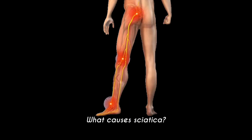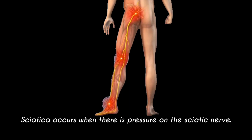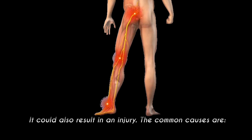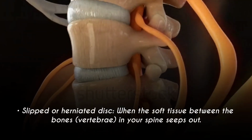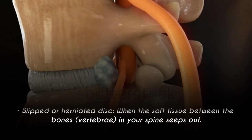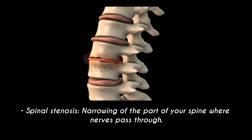What causes sciatica? Sciatica occurs when there is pressure on the sciatic nerve. It could also result from an injury. The common causes are slipped or herniated disc, when the soft tissue between the bones, vertebrae, in your spine seeps out. Spinal stenosis, narrowing of the part of your spine where nerves pass through.